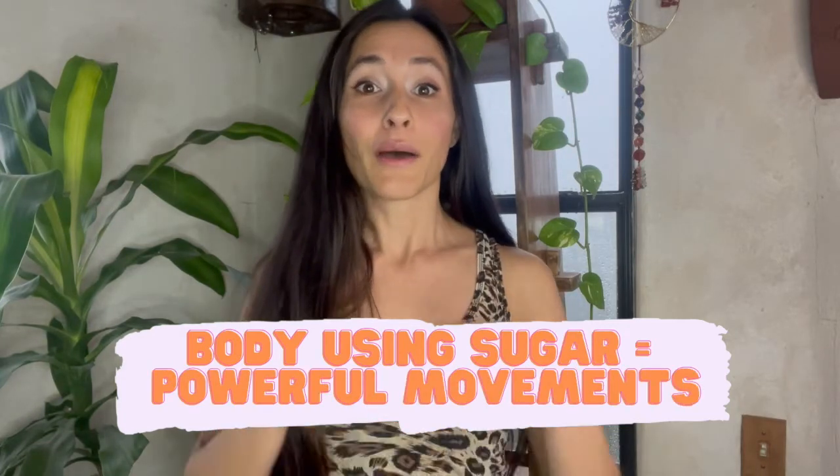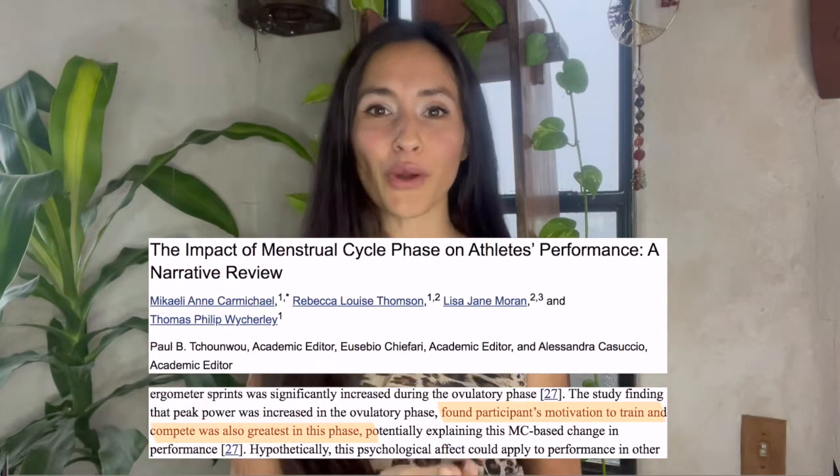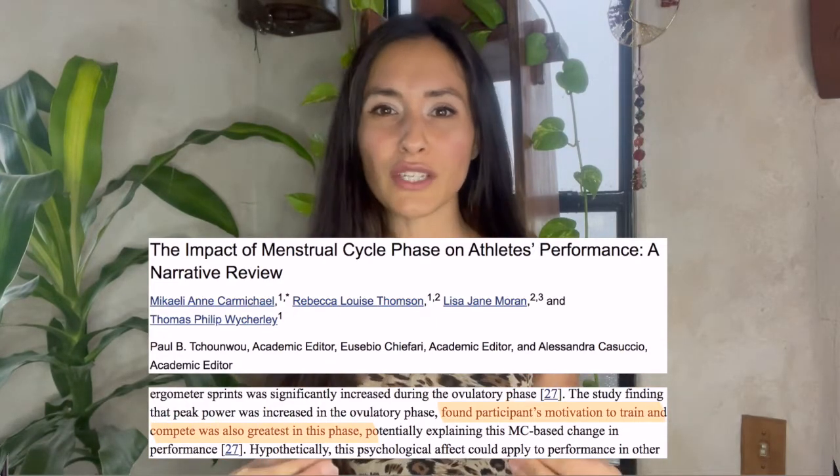So those are things like squat jumps, exercises that bring you to failure. Remember, in the follicular phase, I was saying maybe you don't do 15 reps and go to failure. Well, in this phase of your cycle, you go to failure because estrogen and testosterone are really on your side here. The same study by Carmichael and colleagues also showed that we have more motivation in this phase of our cycle.